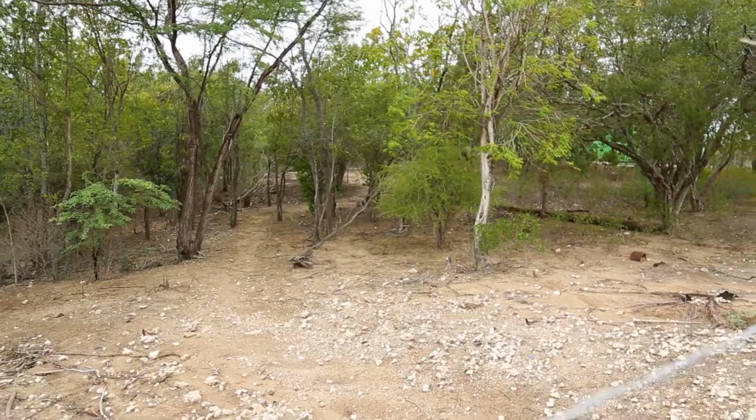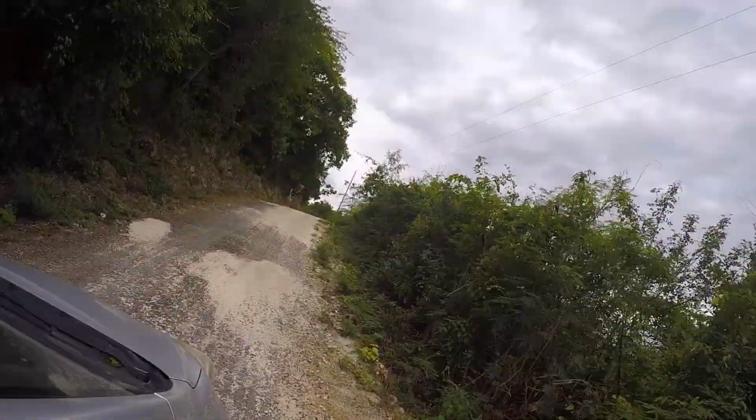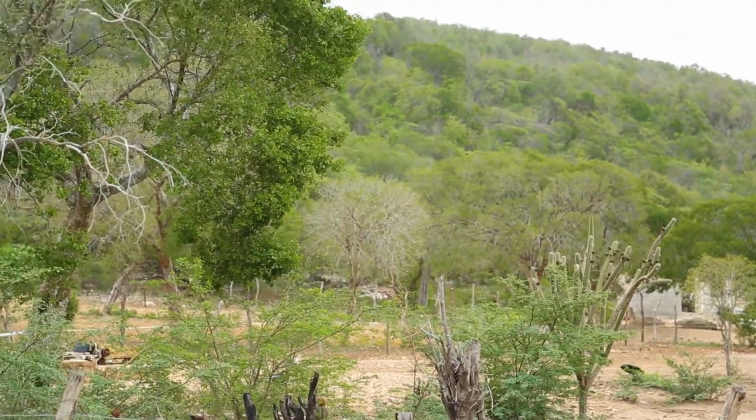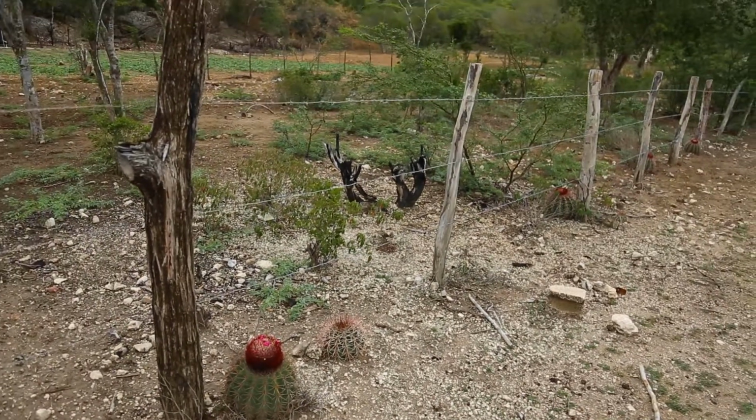Now, the driest place would be South Coast. Areas like Treasure Beach or Black River, the chances of rain there are pretty low in general, as you can certainly tell by just looking at its terrain. And no guys, it's not Mexico, it's still Jamaica, just the South Coast.